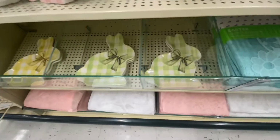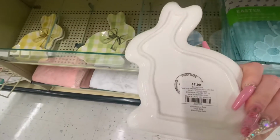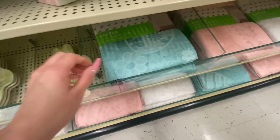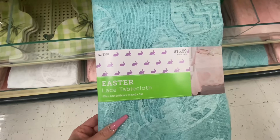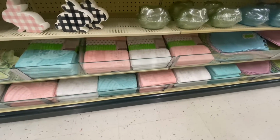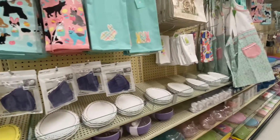So pretty. So here we have another little plate, a little bunny. And they have these in green, yellow, and blue. And then here is a table cover that matches the runner that I just showed you. So they have that in pink, white, and blue. Oh, they also have those bowls in purple as you see there.